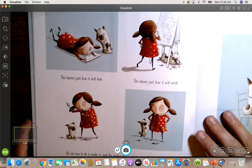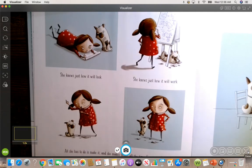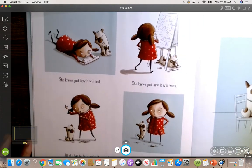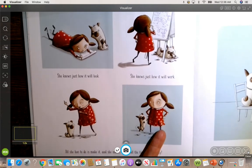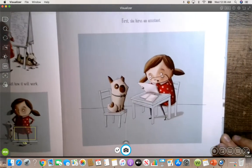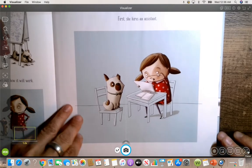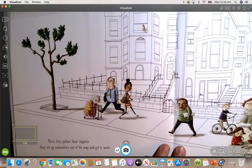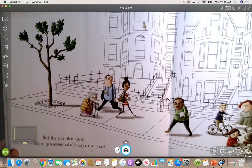She knows just how it will look. She knows just how it will work. All she has to do is make it. And she makes things all the time. Like easy peasy. First, she hires an assistant. Next, they gather their supplies. They set up somewhere out of the way and get to work.